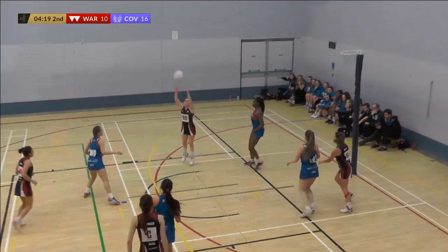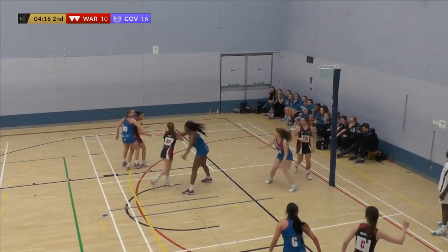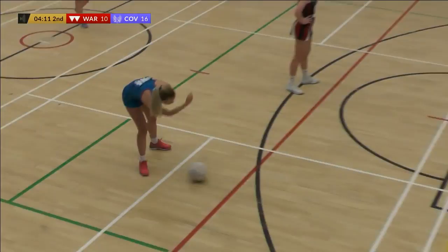Lloyd gives an option. Becky's there. They need to go. Jess needs to get round. There needs to be an option. Adio is the option. It's obstruction. Is it Adio being too physical there on Becky Lloyd?